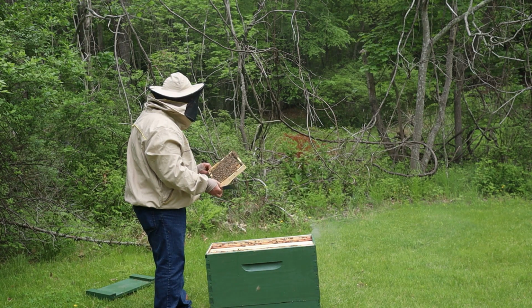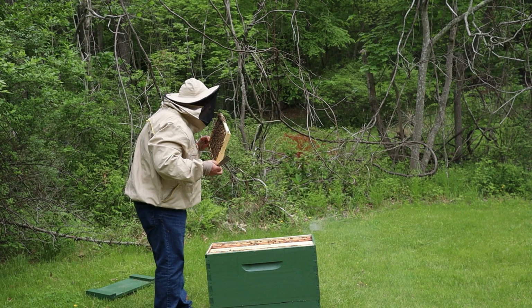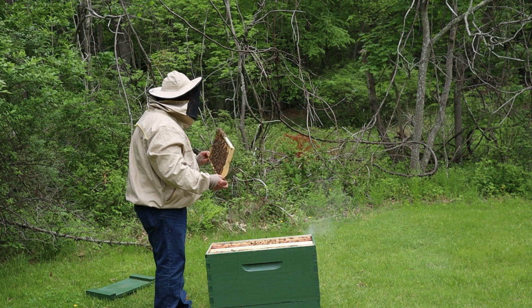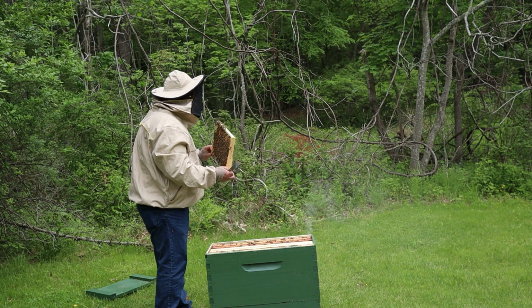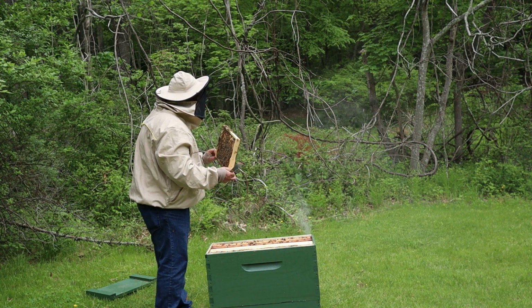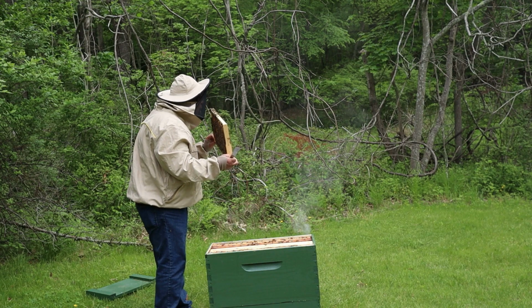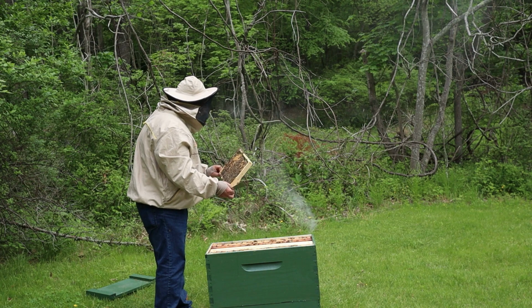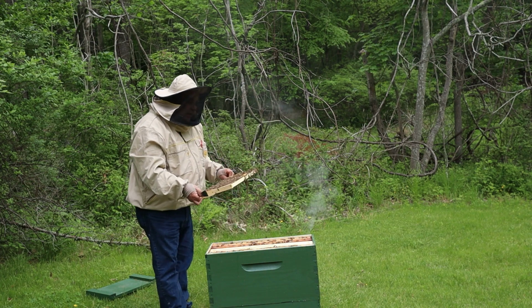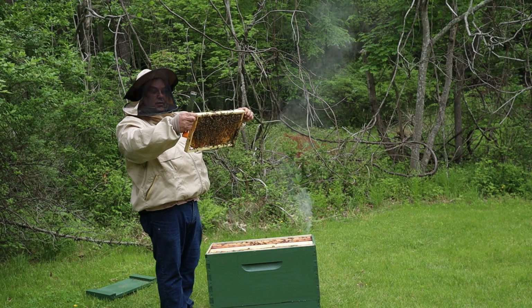See another queen cup here. It doesn't look like there's anything in it. And there's a fourth queen cup that unfortunately has a piece. Oh no, that's not chalk, that's color from the other side. The bees were attending it very carefully, so I thought there might be something in it, but I don't see anything in those cups.